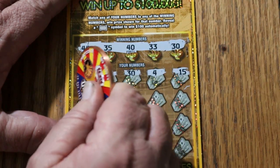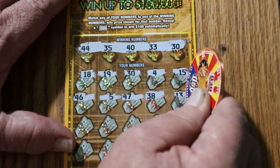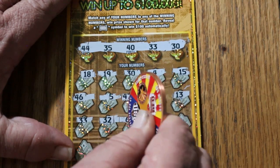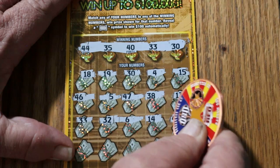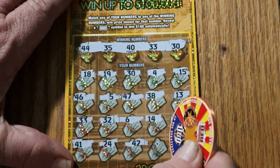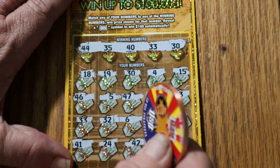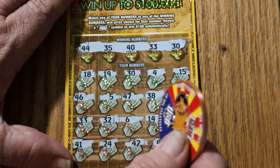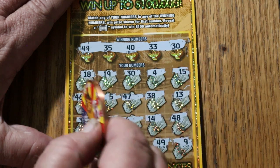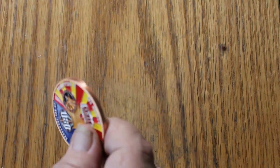4, 15, 46, number 5, 47, 38, 13, 33, we got another match. Random Red's 32, no help. 6, 14, 48, 41, 24, 42, 49, and 9. Okay, so we got 30, and 33 I think is the other one. Where did I see that? 30, 30. And oh yeah, 33. Okay, let's get going here. 5 there, 5 there for 10. We'll take it.